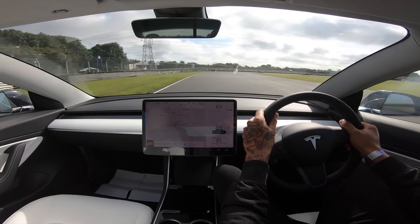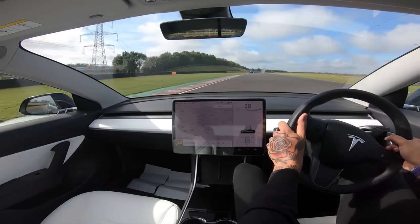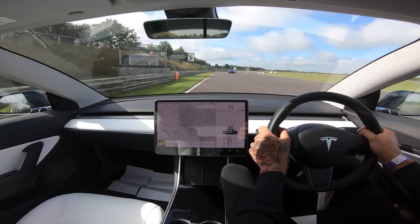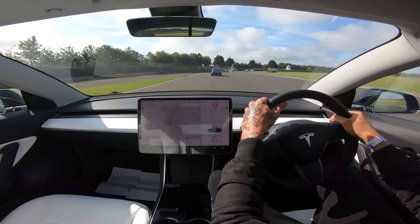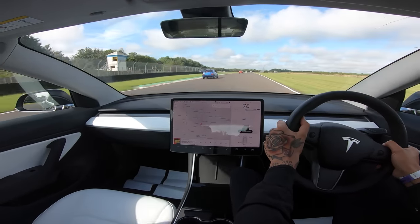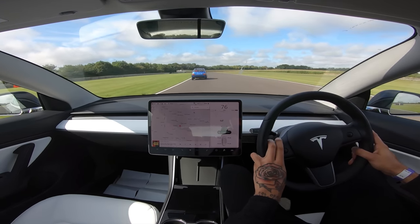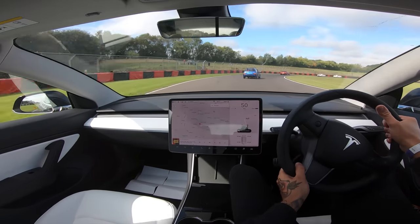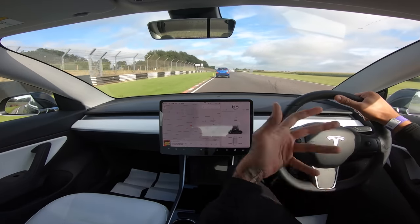Thank you to that guy for moving out of my way. Baby, let's go! Excuse me, Saxo. He's not letting me past. And I don't think I quite have that same power to get past him anyway, like I used to. If I pull out of the corner, oh no, you can see actually that I catch up quite quick, but.